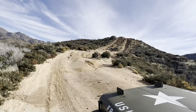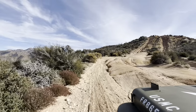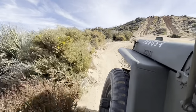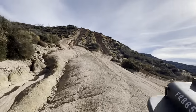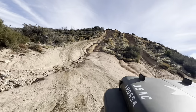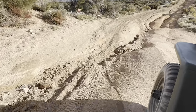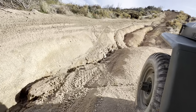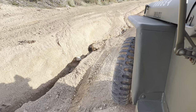The right side's the hardest one. One of these days I'll do the right side, but today is not the day. Switch her into first. Attack. Just go straight. Yeah, right here. Just go straight, huh?